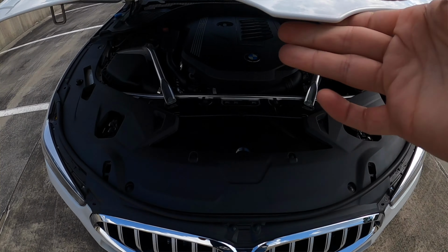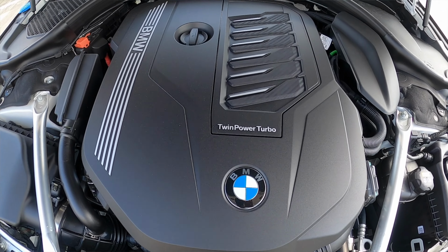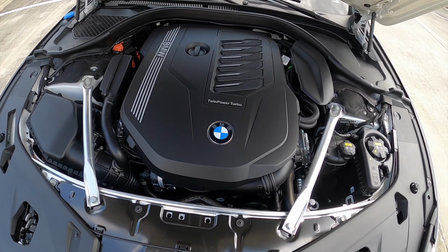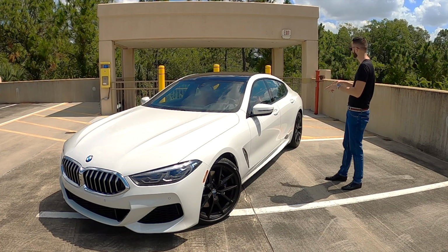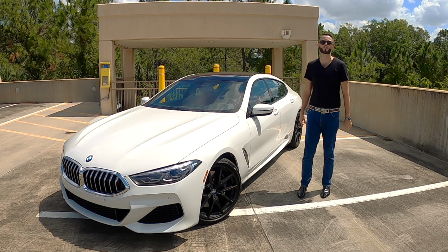Performance back in this 840i is a 3.0-liter BMW twin-power turbo inline six-cylinder with 335 horsepower, 368 pound-feet of torque, paired with an 8-speed automatic transmission, and that's good for a 0 to 60 at 4.9 seconds. A top speed around 130 miles per hour.